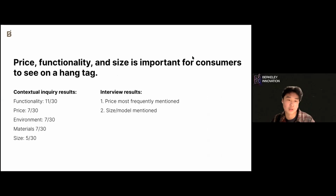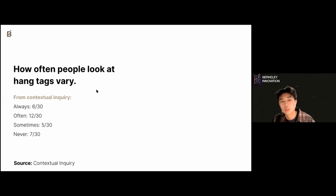In our surveys and contextual inquiries, we found some pretty similar results. How often people look at a hang tag, however, tends to vary, and that was what we uncovered from our in-store interviews.